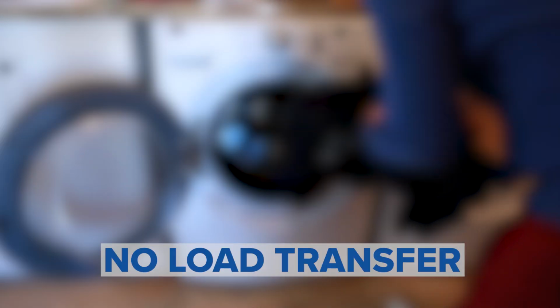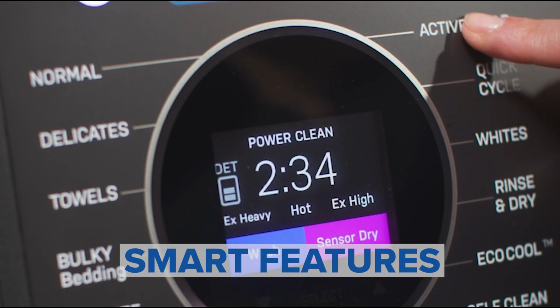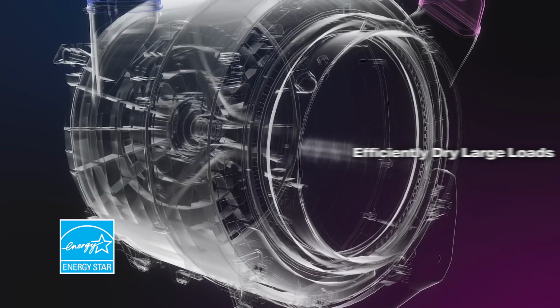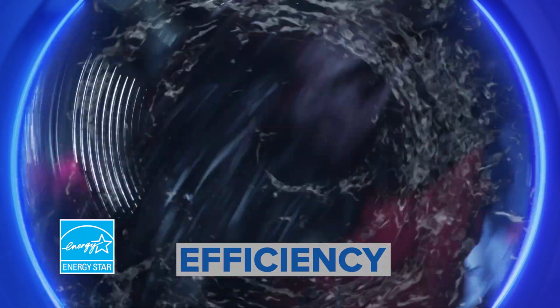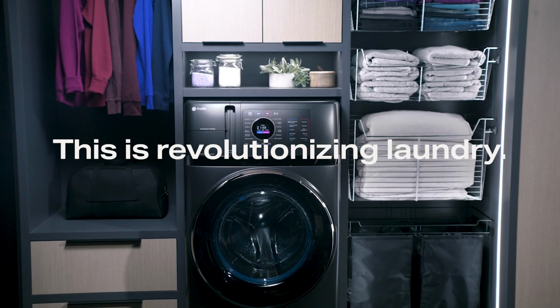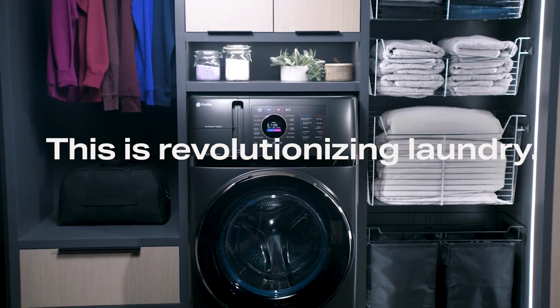No need to transfer loads between cycles, which prevents forgotten wash loads. Smart features are easy to use. Front load design uses less water, detergent, and energy. Low drying temperatures protect fabrics while drying is easier on clothes and quick.